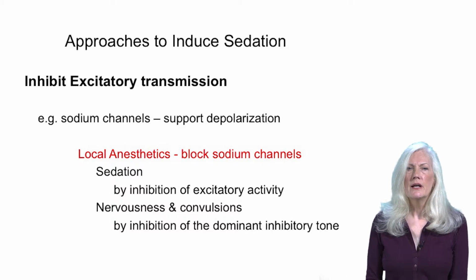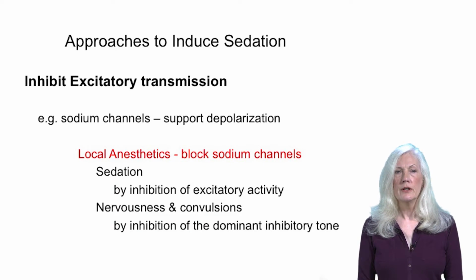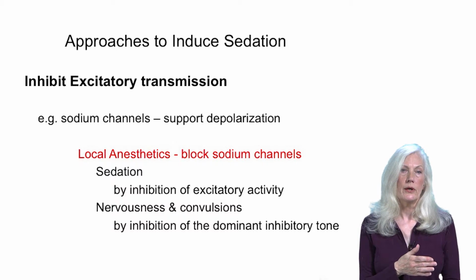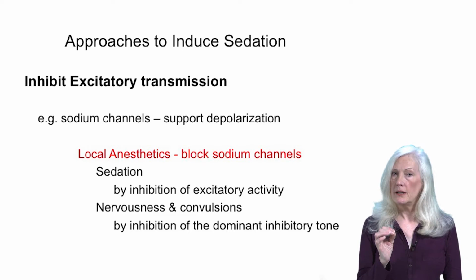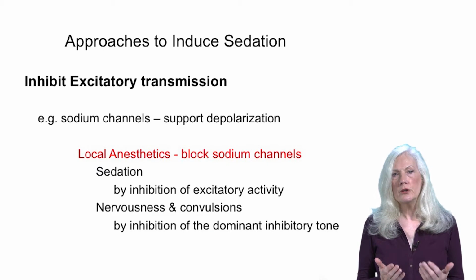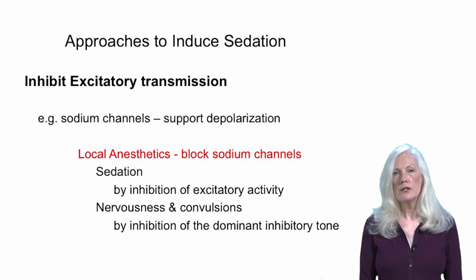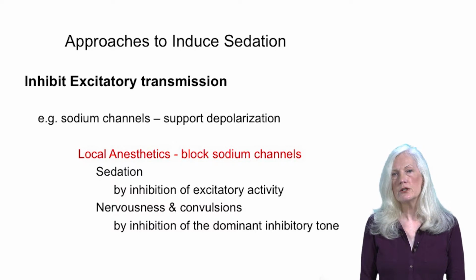The answer to this is that their effect on sodium channels is not very selective, because all neurons, whether they're excitatory or inhibitory, have sodium channels. So they indiscriminately inhibit both excitatory neurons as well as the dominant inhibitory neurons in the brain. So depending on the dose and the drug, they can either induce excitation or depression, and may even produce both at different times after a single injection.